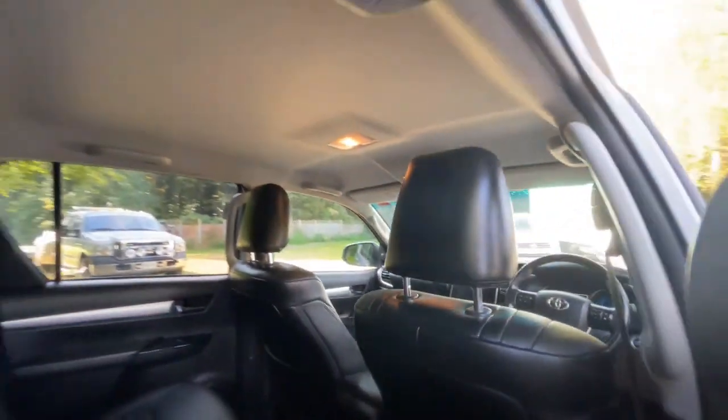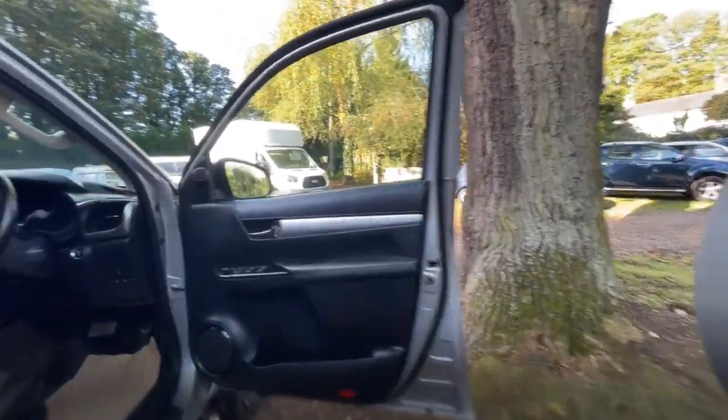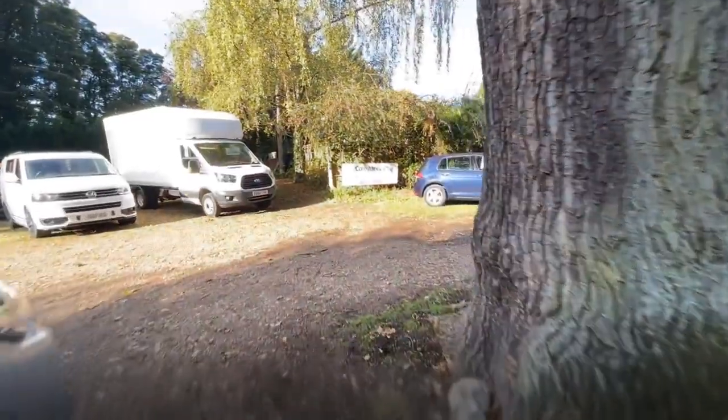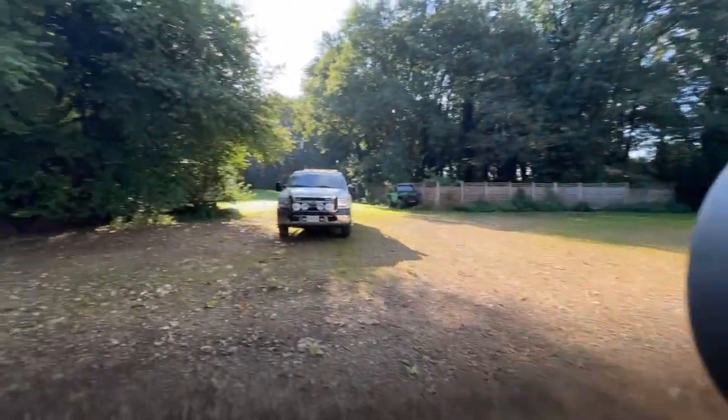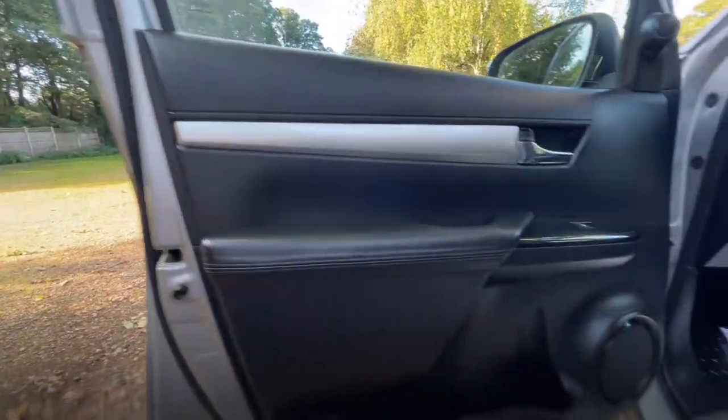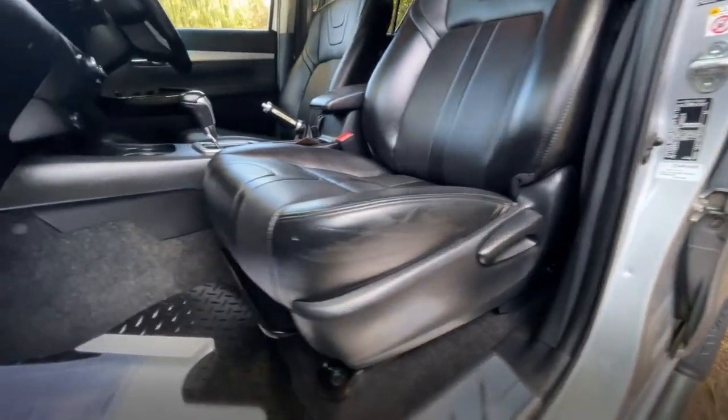Something you only find in Toyotas. Coat holders on the rear seats. Every detail's thought of. Really nice, clean condition throughout. Let's pop the bonnet, which is there. Passenger side door card. Again, it's really nice and clean, it's free from damage. As you can see, seats look like new.